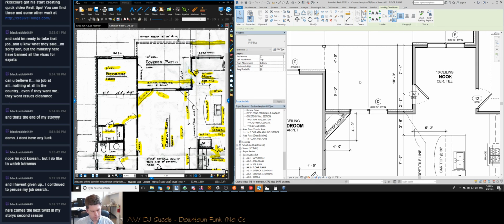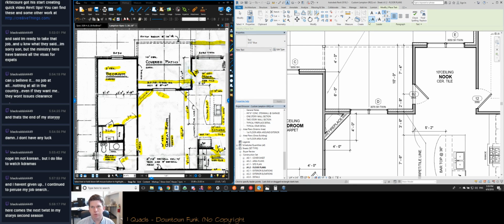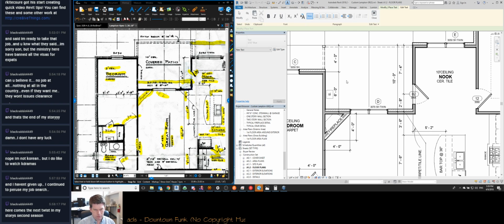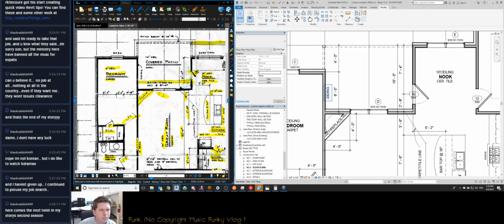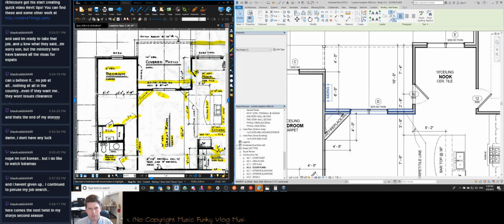We got siding here, so let's do this. Siding. Oh boy. Siding. Doink. I have a feeling that this is supposed to be siding too.